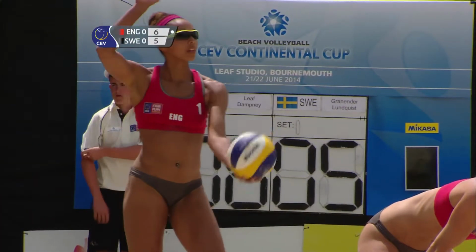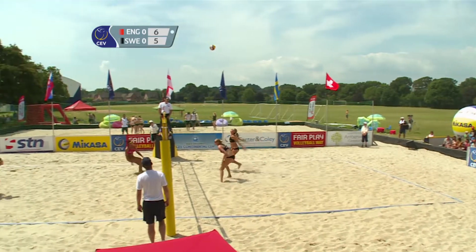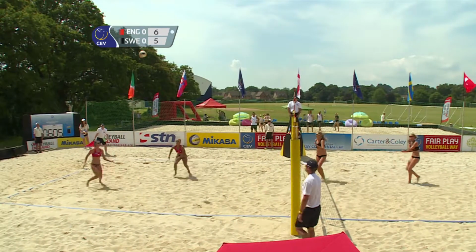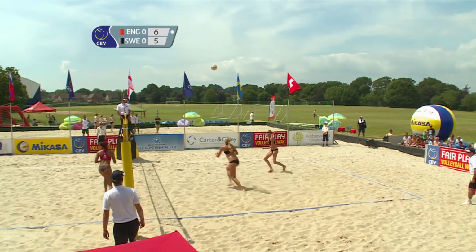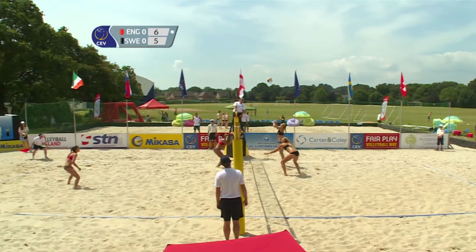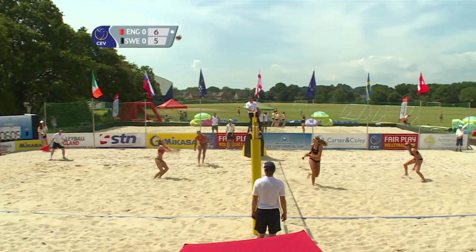This opening set has been a bit of a roller coaster. No one's been able to hold the lead for very long before the other team has levelled and then taken the lead themselves. Nice dig from Dampney off the net though. Should be dug by Sweden, it is. So they have the opportunity here. Great chase from Dampney, that's a really good read.